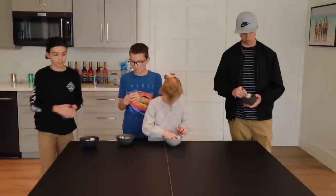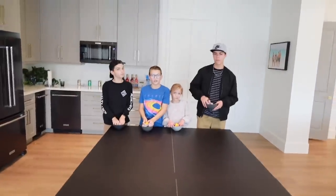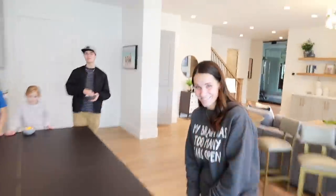Now I need from you guys honesty. Mostly I'm looking at you, right guy, because you're the tallest. Can you see from there the cash in the cups? From where you're standing, are you able to see the denominations? Can you tell which one has the one, the five, the 20, the 10, or the $100 bill? No. Swear on your life, promise 100%. Okay, pinky swear.